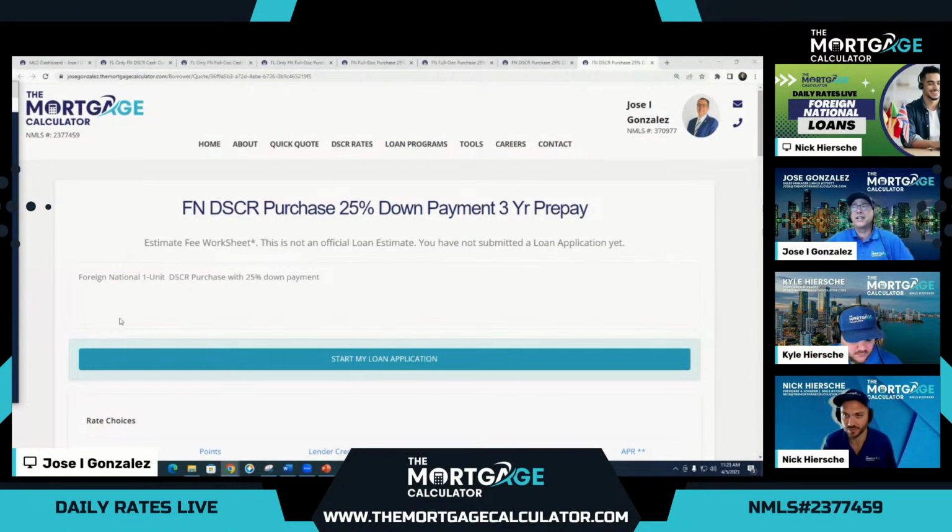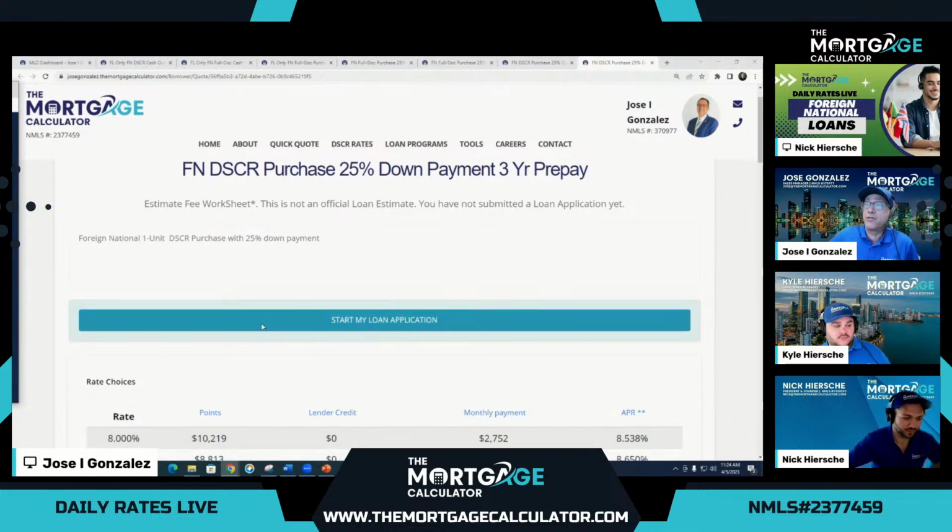So our first example is 75% LTV or 25% down payment. That is the lowest down payment or highest loan to value, whichever way you want to look at it, for foreign national loans. 3-year prepay, 5-year prepay, 1-year prepay, and no prepay are applicable. In my examples here, I'm pricing 3 and 5-year prepays to show you the differences.